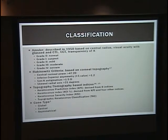So one of the big areas of frustration is classification of keratoconus, and there's not really a wonderfully unified agreement, in my understanding and reading, as to how to appropriately classify. The oldest classification is the Amsler classification, which is a grade 0 through 4 based on the severity, with grade 4 being severe and 0 normal. These were the initial considerations. Those have been adjusted slightly, but you still have this grade 0 through 4, which people oftentimes refer to. Rabinowitz criteria is classically taught and tested on boards, which is based on corneal topography measurements.